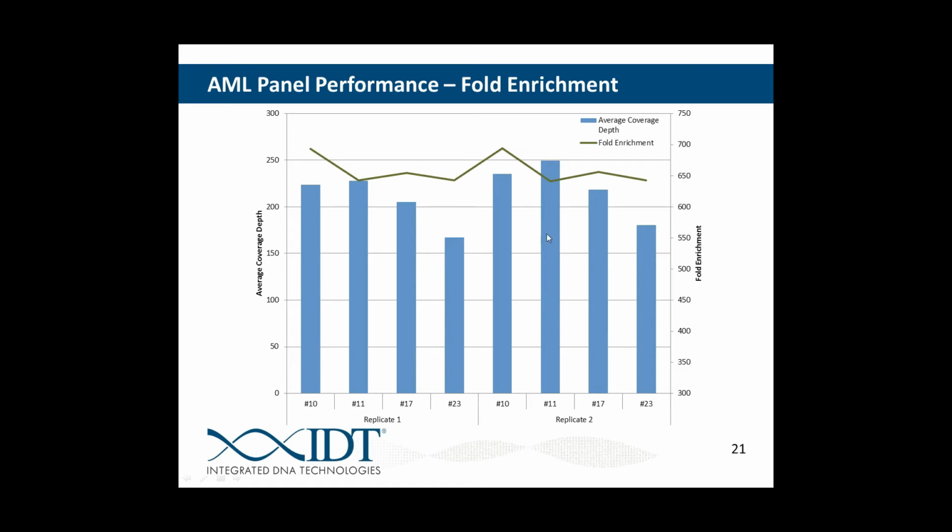It's a 1.2 megabase panel, and you can see from the fold enrichment, you're getting somewhere around 650 to 700 fold enrichment. And that's a comparison of the amount of reads that you're getting in your target versus the rest of the genome. And then if you look at the average coverage depth, you're getting over 150x. In other words, over 150 reads per base in your target region. And that's enough. That's more than enough to detect SNPs or other variations, and it's also more than enough to multiplex further beyond these 4 barcodes.